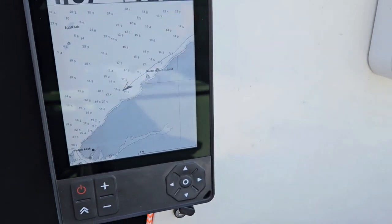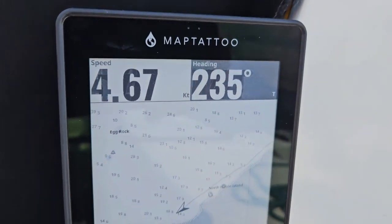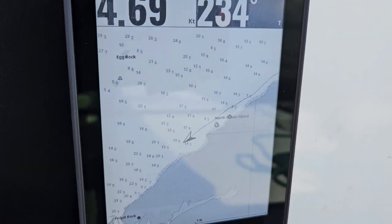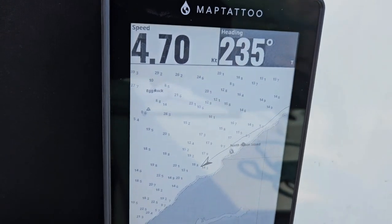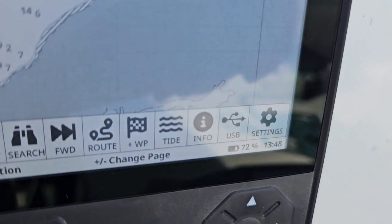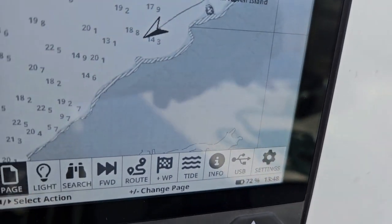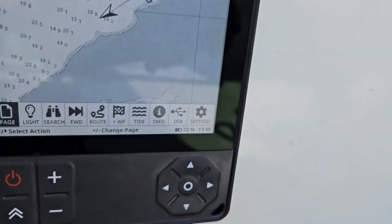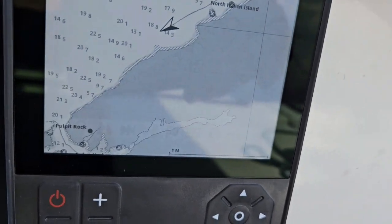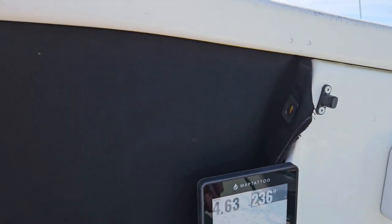By the way, I really like this map tattoo unit. It's very power efficient. It's only black and white, but really easy to see even in full daylight. And I don't know if you can see it down there, but it's still got 72% of its battery left. And it had maybe like 80% when we started this, so it's super efficient. Lasts a long time, no sweat. So I've got a lobster buoy I gotta watch out for.